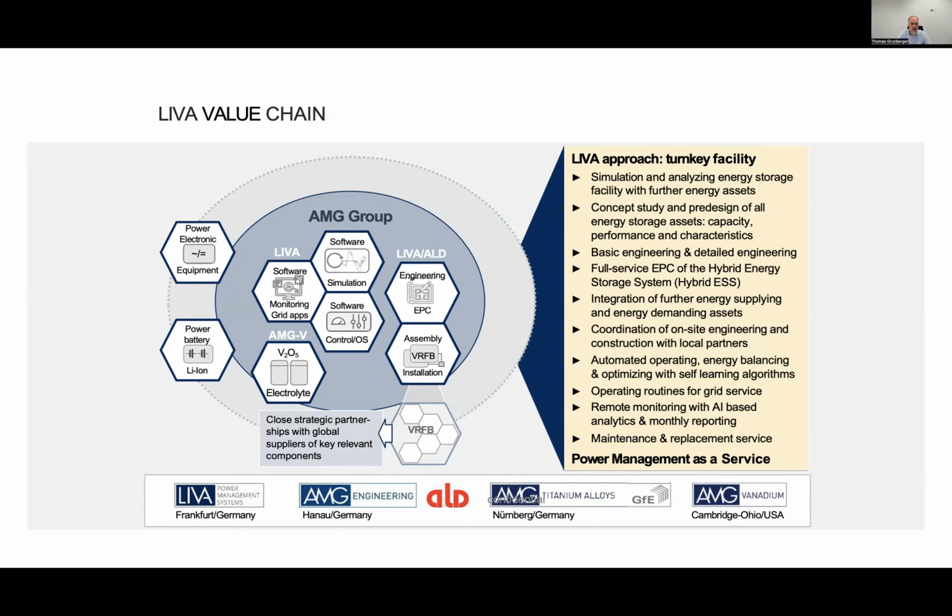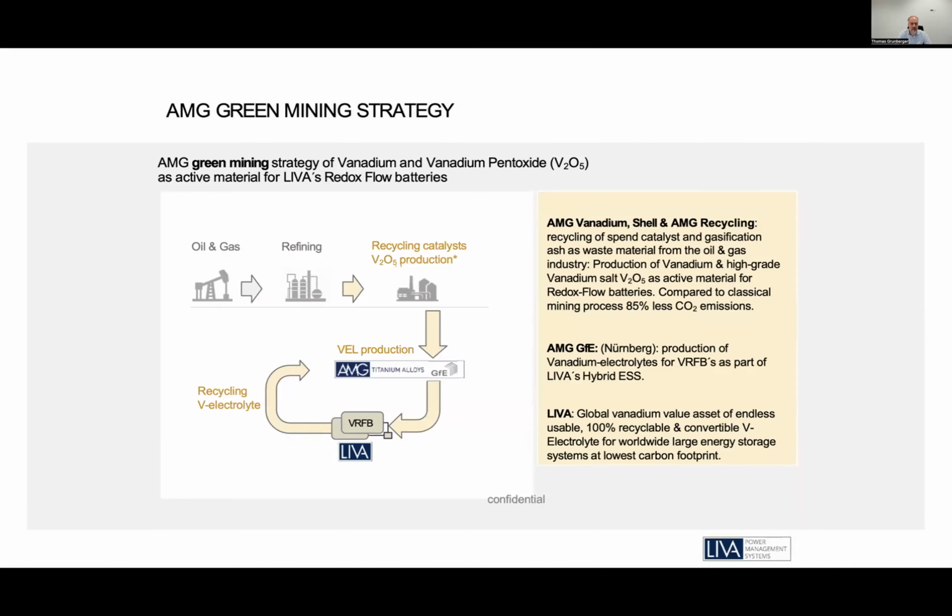I will conclude my talk with the final slide. It's on our green mining strategy. As you might know, AMG is not mining vanadium in the classical way. We are recovering vanadium from the petrochemical industry, from the oil and gas refineries. This vanadium is then recovered in our installations at AMG Vanadium. We also have a joint venture with some petrochemical companies.